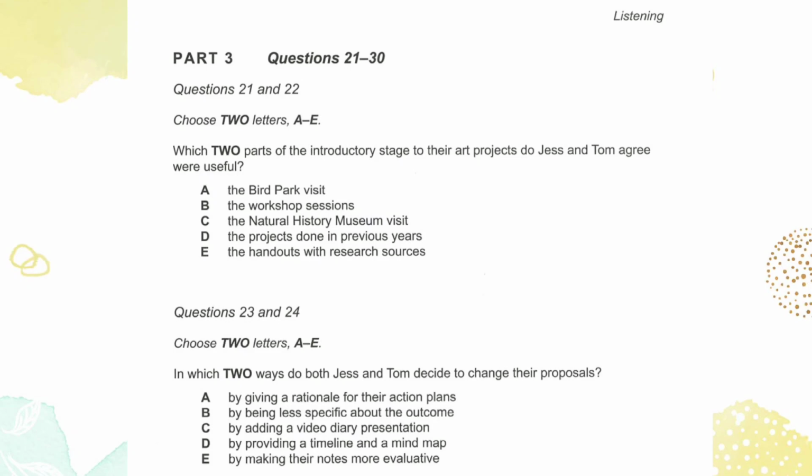What a letdown. It poured with rain and we hardly saw a single bird. Much less use than the trip to the Natural History Museum. Yeah. I liked all the stuff about evolution there. The workshop sessions with Dr. Fletcher were good too, especially the brainstorming sessions.